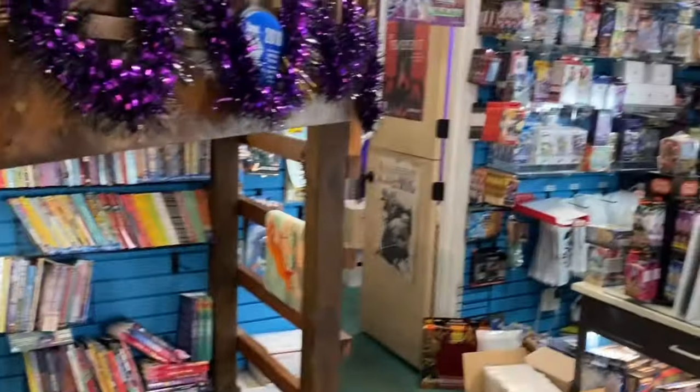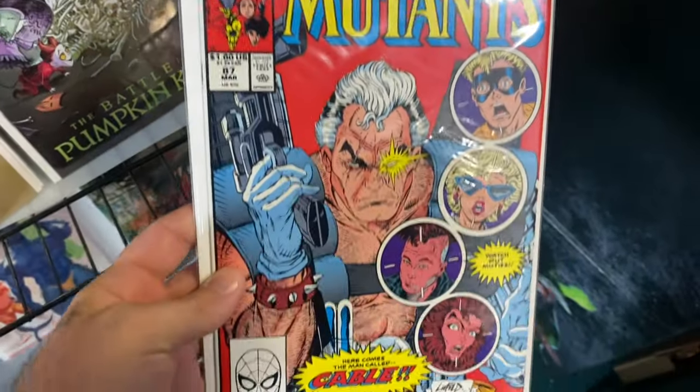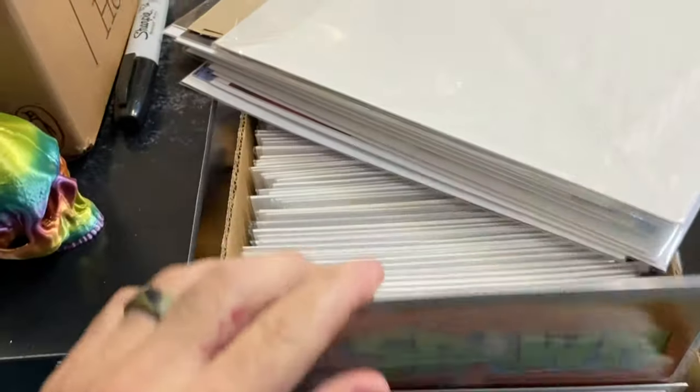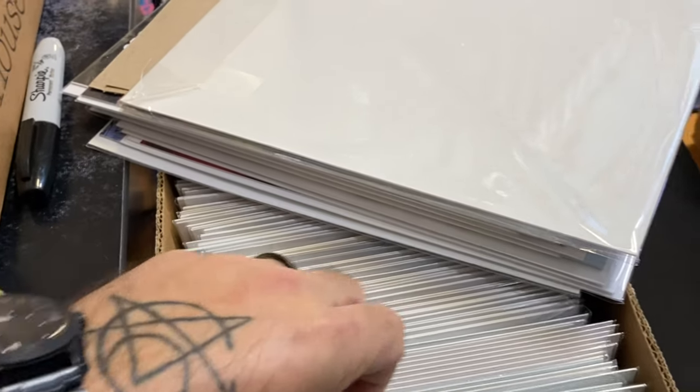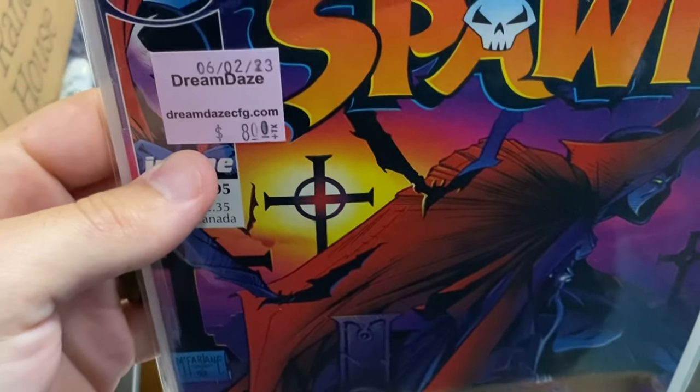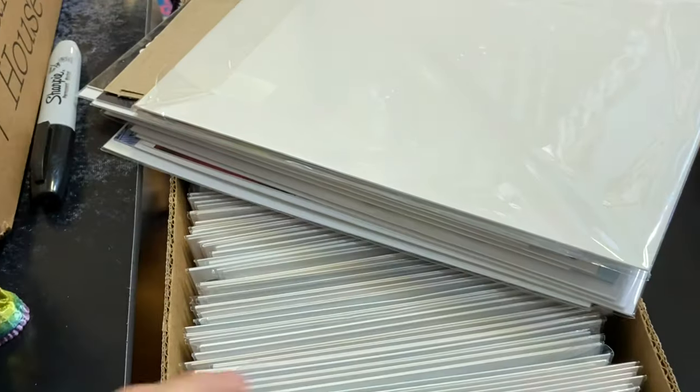So I was looking through some of them. You can tell that there's a desk there and a computer there. So I was guessing, I could come to find out, he was still pricing the books. But I grabbed this New Mutants number 87, first appearance of Cable. I thought it was $8.99. So I grabbed it and I brought it to the register, and there was a lady cashing me out.